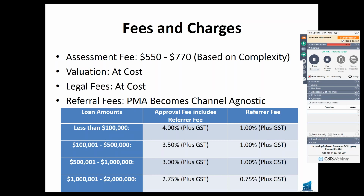In the event that we need a valuation, which we don't always need, we do that at cost, so there's no margin at all on that. And same with our legal fees. At Private Mortgages Australia, we like to make our money by lending money, not by upfront fees and costs and the like.